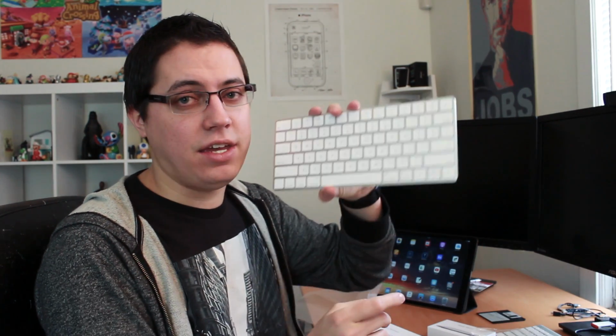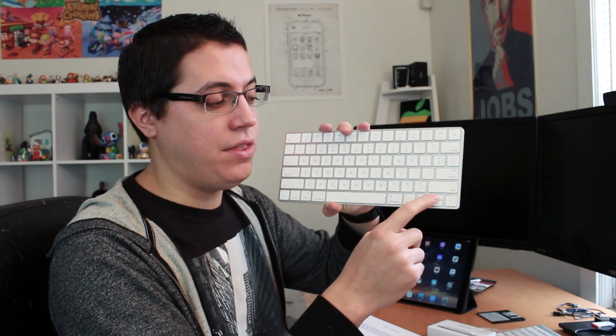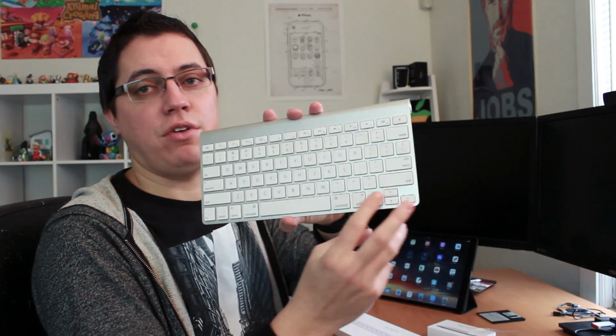And again, the enlarged number keys are very nice. And check this out, the left and right keys are now larger, while the up and down keys are still small. But on the previous Apple keyboard, all of the arrow keys were the same size.